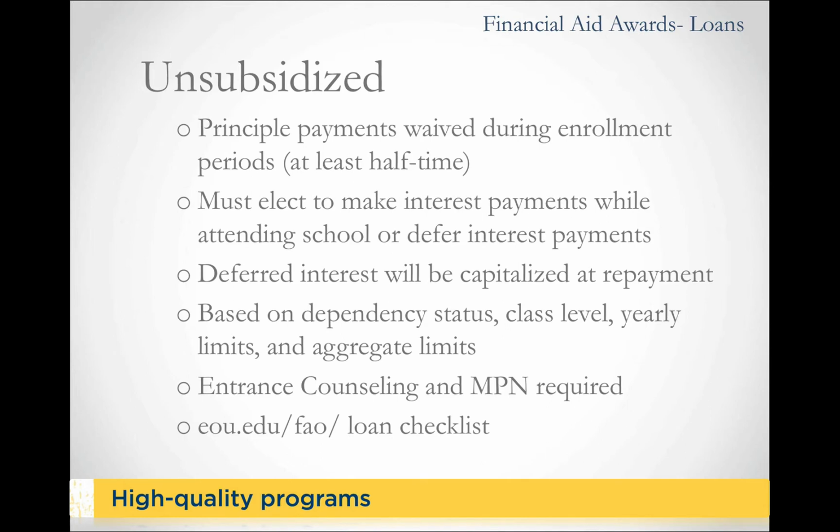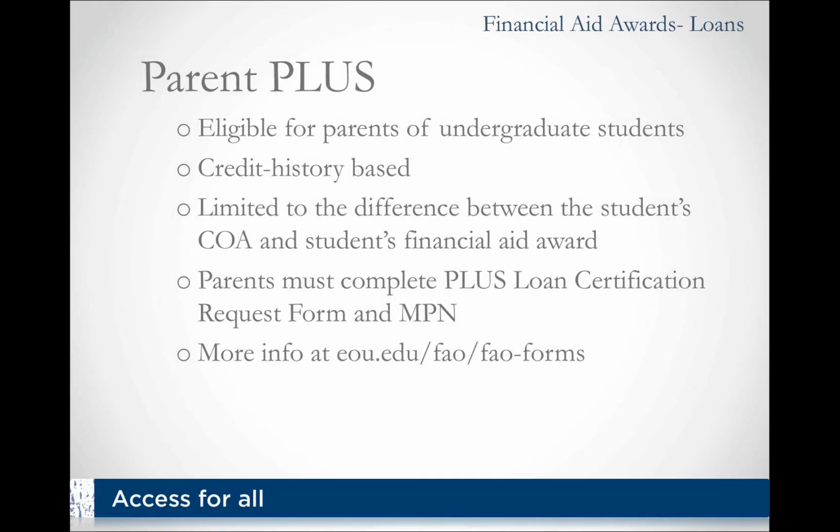Student borrowers who elect to borrow both subsidized and unsubsidized direct loans, if eligible for both, may complete one MPN for both programs. Borrowers who have not completed an entrance counseling must do so before completing an MPN. Instructions for completing the MPN are found on the financial aid website, eou.edu/FAO/loan checklist.